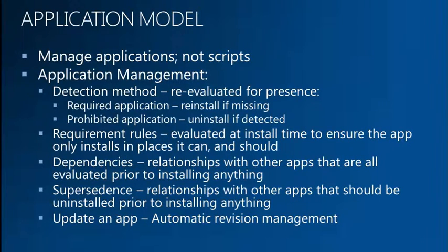Apps have relationships to other applications. This app needs these other 5 apps, so make sure those all install successfully before you install the parent app. So a lot of the smarts are around the relationships. Supersedence: this application supersedes this other one that's on the system. It's older. We're going to remove that one and put the new one in place based on your policy and your distribution of the software to those users.